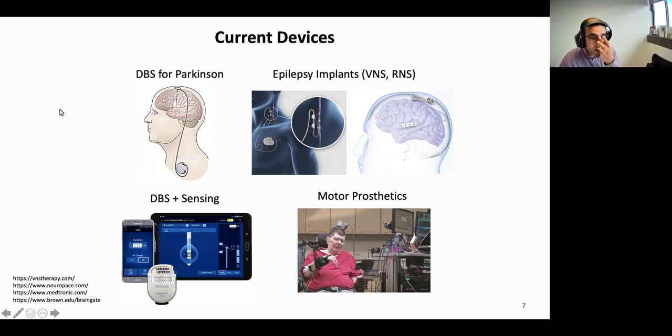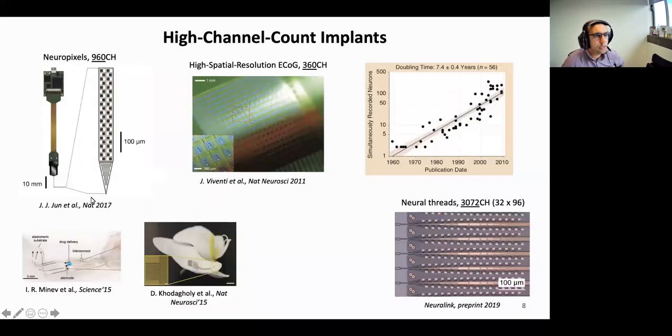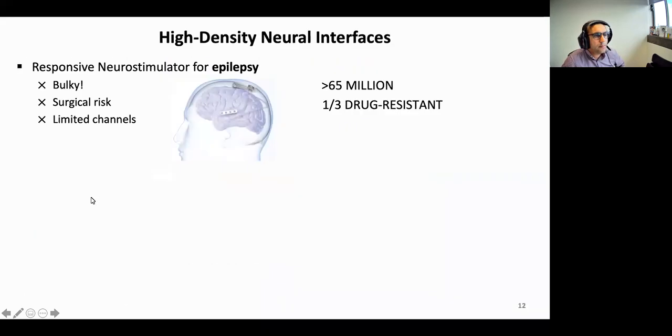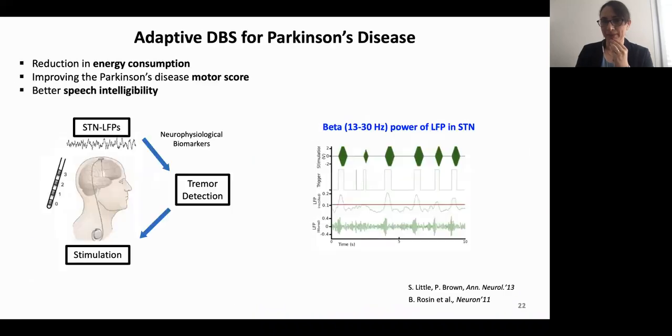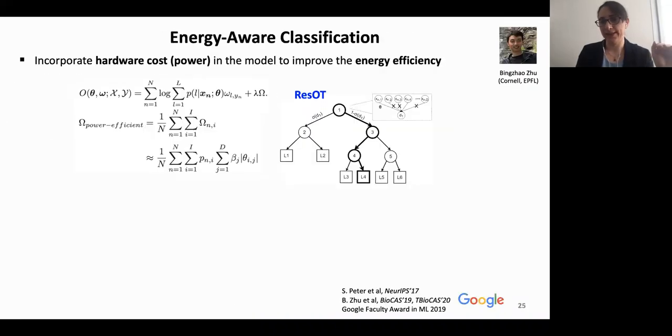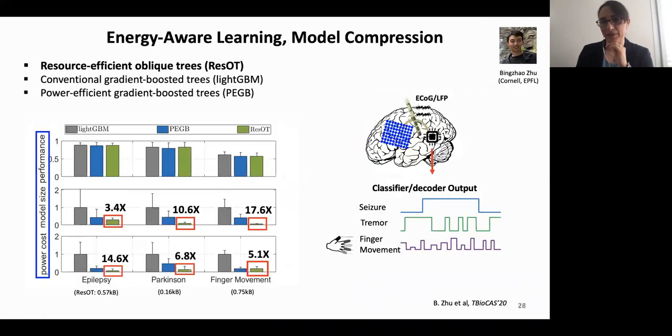Okay, so we have one question in the chat. Brown is asking, for closed loop DBS for mental disorder, what is the control input signal, from DBS electrodes or other signals, EEG or ECoG? So it could be either ECoG or local field potential. We look at both cortical signals and deep brain LFP.